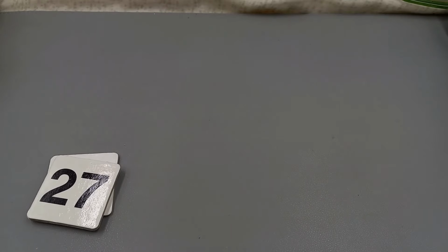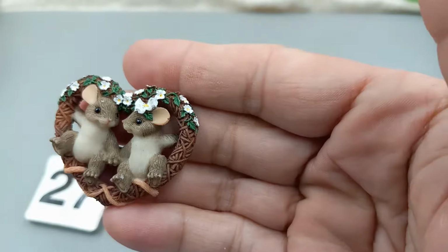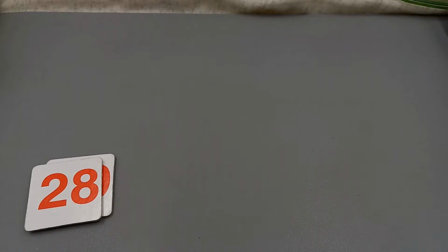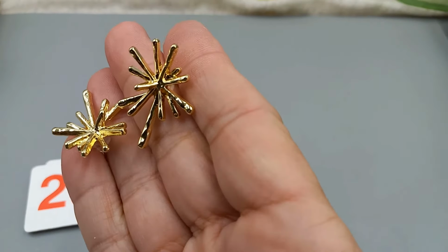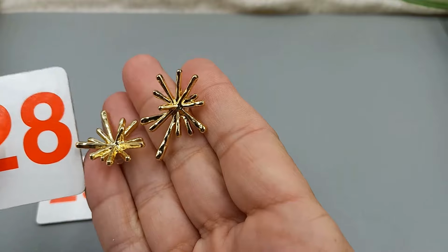Number 27 again is this cute little resin heart with mice. So sweet. Number 27, we'll do that for $2. Number 28 is a pair of Starburst, I guess I would call them, earrings. They are gold tone. They are fun and funky. Number 28, we're going to clear those out for $1.